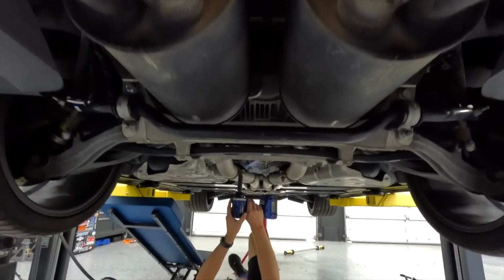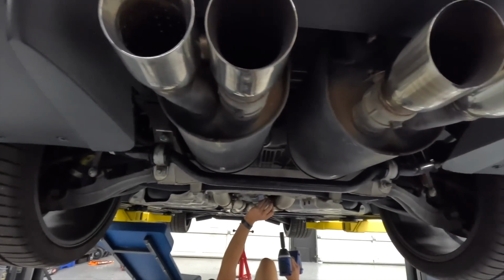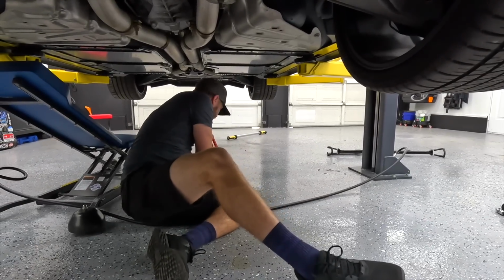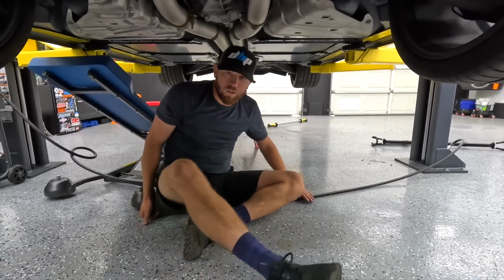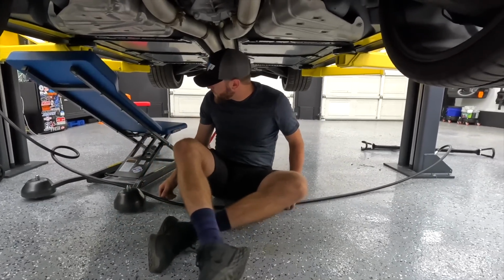We got the mufflers pretty aligned, and that should be a wrap, boys. How we looking, Billy? She's ready to rumble. About to hear some glorious noises. Bald eagles spraying out the exhaust pipe. Oh, bald eagles, baby. I hope it sounds good.